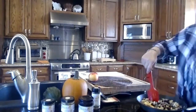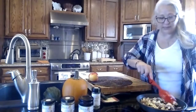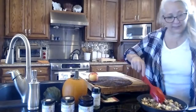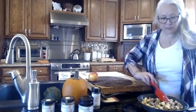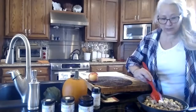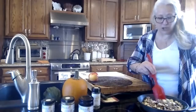I love the pop of flavor that the cranberries bring to this. And we're going to let that kind of simmer in place here for 2 to 3 minutes while those apples cook down just a little bit. You want to have your apples be firm but not mushy at all.